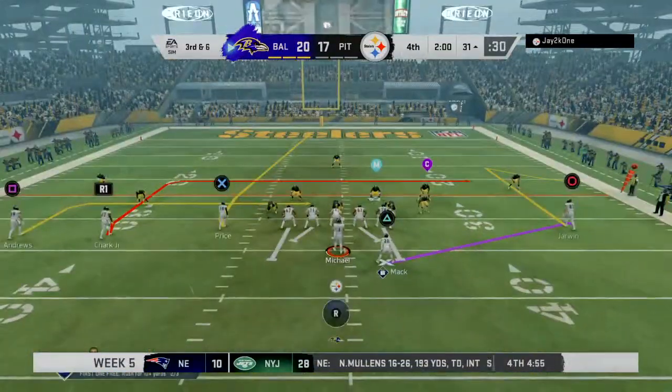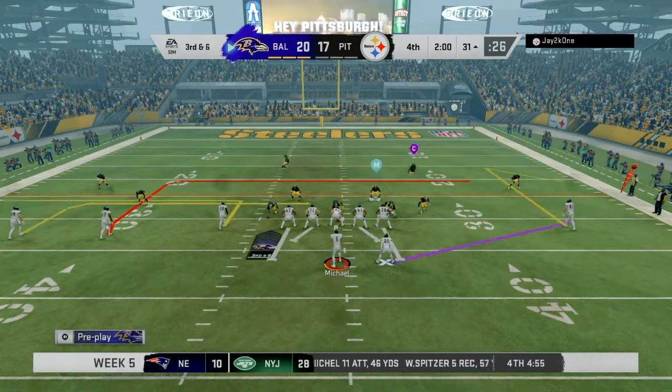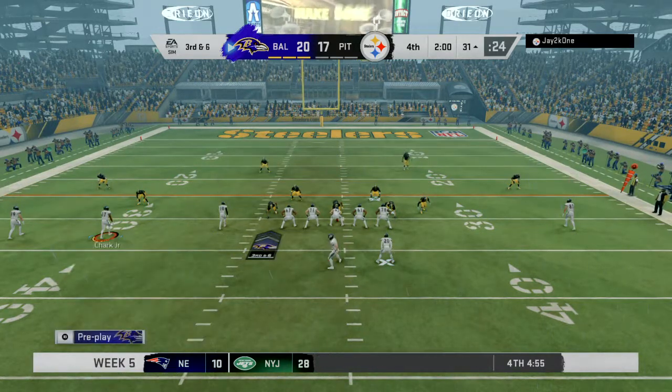So it's Raven football here as we welcome you back. And let's see what they've come up with offensively after having time to talk it over. Here we go.